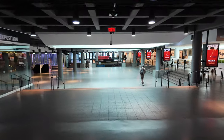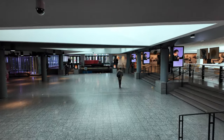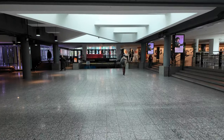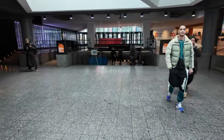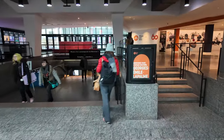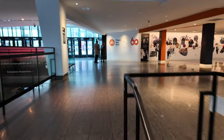But it's funny, right? You notice how this entire time, there's no clear map of the Montreal Underground, right? It's not really a thing that is advertised. It's just a place to get lost in, I guess. I don't know how else to describe it.